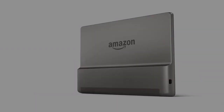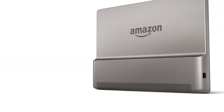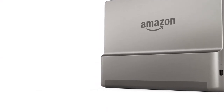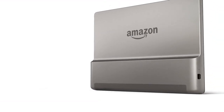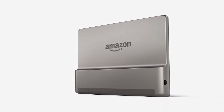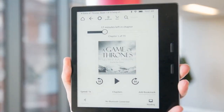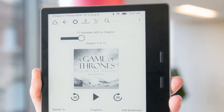In perhaps the biggest departure in terms of design, the Kindle Oasis, 2017, comes with an all-metal design for the very first time. It's an aluminum material that doesn't feel slippery in the hand. It's heavier than the last generation Kindle Oasis at 194 grams, but it's still a comfortable weight in the hand and weighs less than the Kindle Paperwhite.